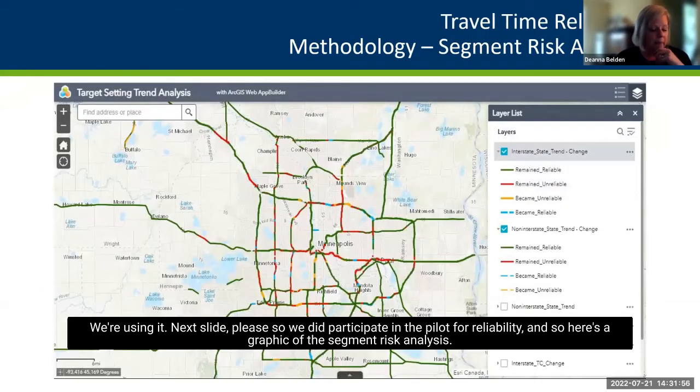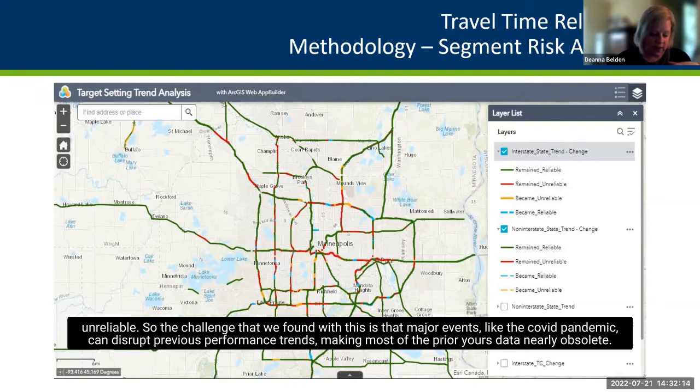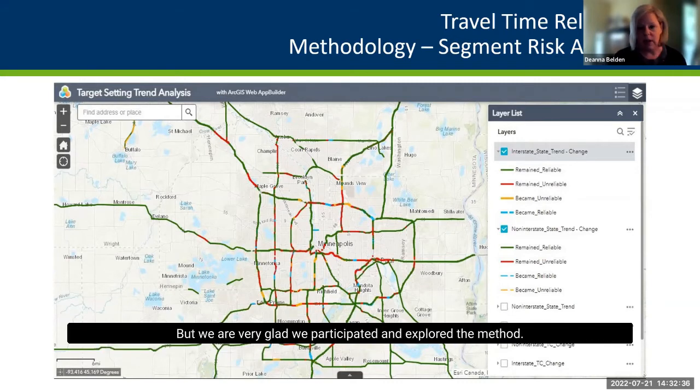So we did participate in the pilot for reliability. And here's a graphic of the segment risk analysis we produced. It uses historical data on a segment to try to establish a performance trend with some level of uncertainty that can be used to estimate the likelihood of shifting from reliable to unreliable. The challenge that we found with this is that major events like the COVID pandemic can disrupt previous performance trends, making most of the prior years' data nearly obsolete. We'd also like a method that would be able to tell us something about the impact of individual projects. So we didn't end up finding this useful this year for our federal target setting, but we are very glad we participated and explored the method. Next slide.